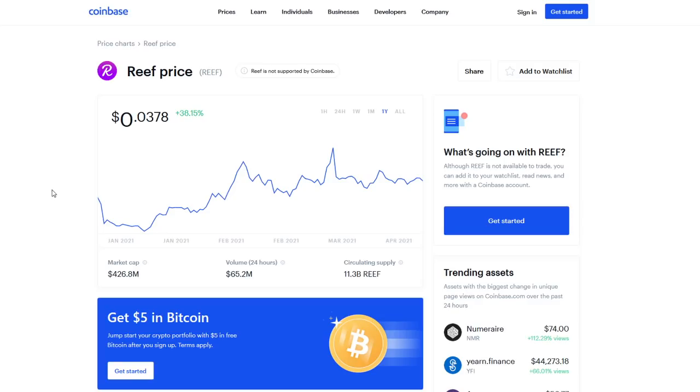Reef is one of those coins I'd be a little wary on. If you're investing, I do think it's going to go up over the next year. We're going to give you my price predictions for April, May, and 2021. But it's not one of those coins that is going to be massive in a couple weeks. I don't think it's got that kind of potential. It does have a lot of potential, though, so we will be talking about that.